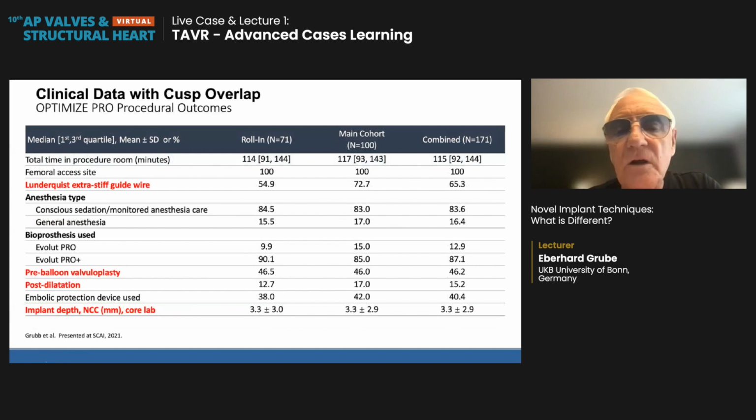Procedural outcomes worthwhile to be mentioned. The Lunderquist in more than half, actually combined 65, initially 55 and 73%. Pre-balloon valvuloplasty in half of the patients. Post-dilatation in this system, fairly impressive, 13% only. If you ask the general population today, they would tell you definitely there was more post-dilatation. Implant depth at the non-coronary cusp is actually 3.3, which is what we're trying to aim at.